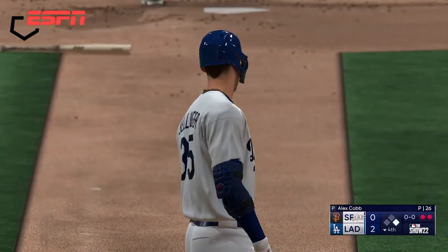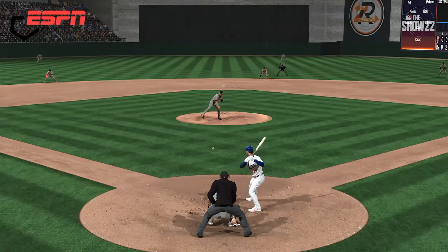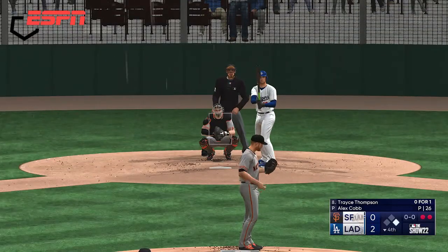Well, that started and ended pretty quickly. No messing around right there. You got a backdoor breaking ball, really easy to give up on that pitch, but he stayed on it and shot it right back in the direction it was breaking from. Really nice job of letting it travel.